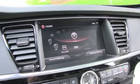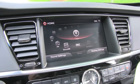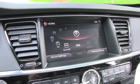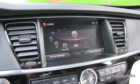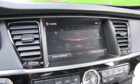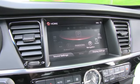Now, as far as the UVO system, I've actually been really impressed with some of Kia's latest infotainment systems. They're really some of the best on the market as far as ease of use, high-res graphics, and functionality. So for starters, it shows your media modes, AM, FM, standard Sirius satellite radio, CD player, the built-in hard drive, USB, iPod, auxiliary integration, as well as hands-free Bluetooth streaming of audio. You can also stream internet radio from your smartphone from Pandora.